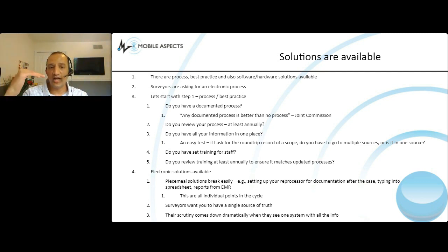Then if you want to really go to the top notch, what the surveyors and different regulatory agencies are really starting to ask for is to get an electronic solution. Move away from these piecemeal solutions. They break easily. They're hard to put together. Some hospitals say, well, our reprocessor does documentation. Even Joint Commission says that's great for after the case. But what about before the case? What about the time from the procedure to soak to putting it into the reprocessor? How are you documenting the whole round trip of the scope? Rather than having individual points, they're really looking for one electronic solution.